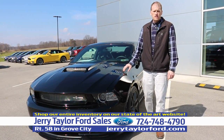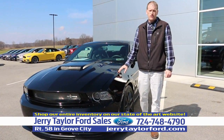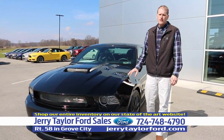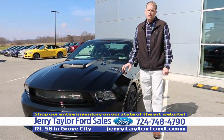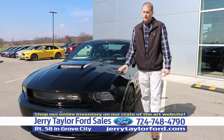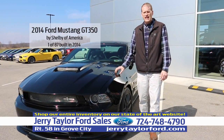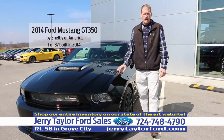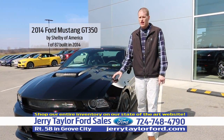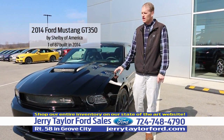This car came off the assembly line in Flat Rock, Michigan as a black GT Coupe Premium, was shipped to Las Vegas to the Shelby plant, and they basically tear this car down and completely redo it and upfit it with their GT350 kit. There were only 87 of these cars built in 2014. This is one of 10 that were built in a black coupe, and only one of 3 with the polished supercharger, which makes it pretty unique.